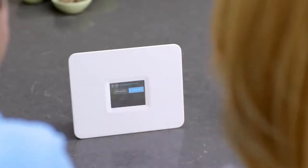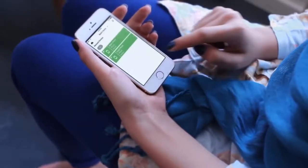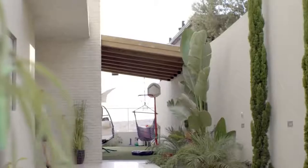First, set up the hub using its easy touchscreen. Download the Almond app on your smartphone. Place your sensors where you like, and you're done.